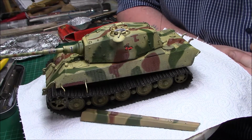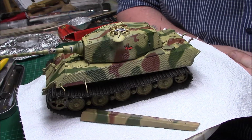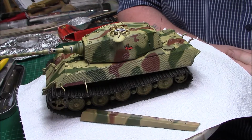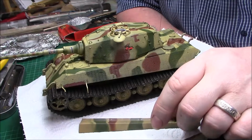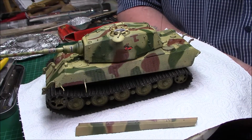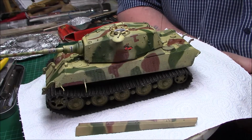So I think that's about it really. All I'm going to do today is probably carry on with the figures and maybe make a start on the Sturm Tiger. I'll see how things go, but I can't really do anything with this. It's only been dull coated this morning, so I'm going to leave that for a good 12 hours at least. I'll probably start it tomorrow, weather permitting, and we can go from there.